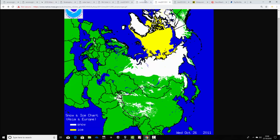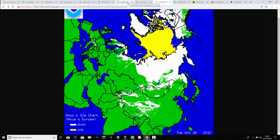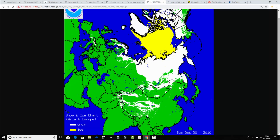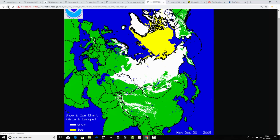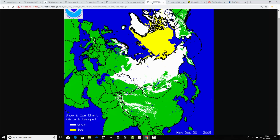That's 2011. I think we're a little bit ahead of 2011 now, actually, certainly for Scandinavian snow cover, probably for Russian and Siberian snow cover too. That's 2010. We're ahead of 2010. So let's get rid of that because it's complicating the issue. We're ahead of 2010 for this year for Russian and Siberian snow cover, and probably quite close to Scandinavian snow cover. That's 2009, so we're quite close to 2009 again for Scandinavian snow cover.